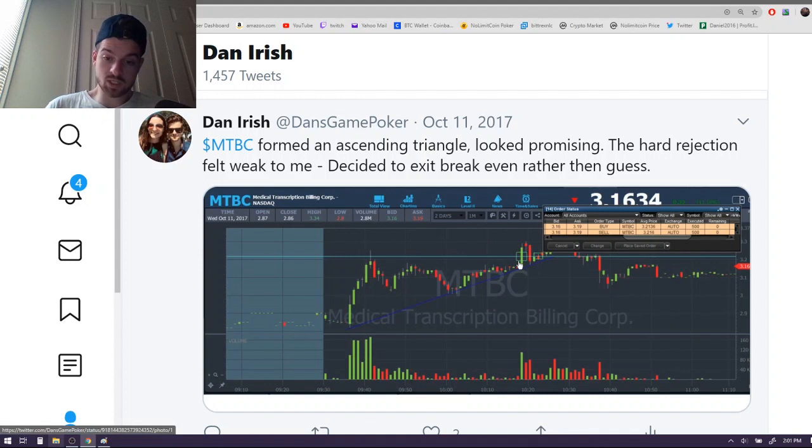When the hard rejection, when it comes down real hard on this support, it does hold the support, but that looked pretty scary. It felt weak to me, I say. I decided to exit break even rather than guess. So this is cutting your losses intelligently. It didn't necessarily hit a risk zone, but it just felt weak to me. I didn't like how it was moving, so I just got out break even rather than take a 50-50 spot.